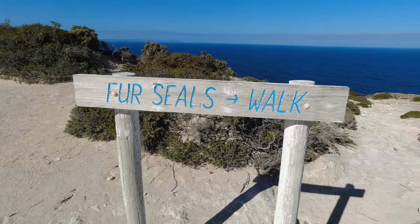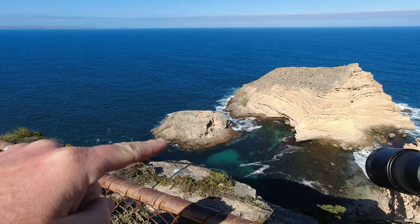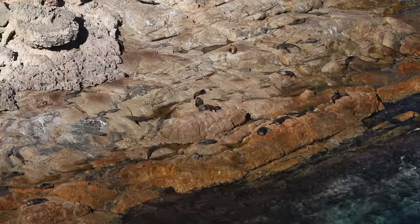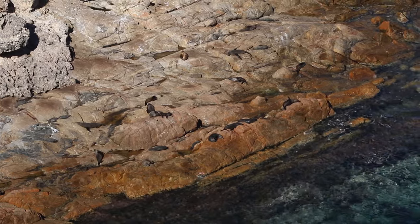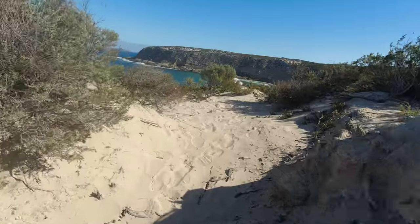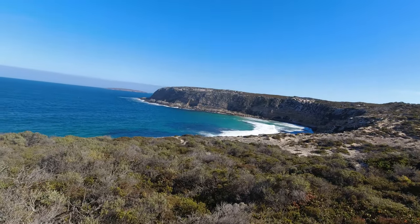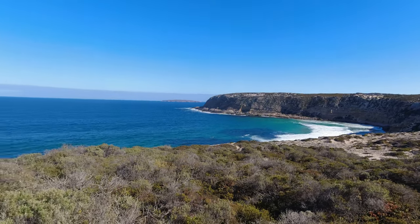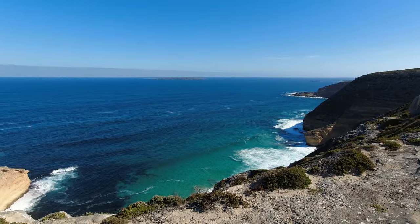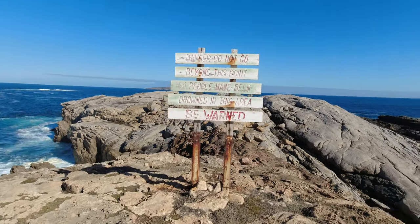And see if we can find some fur seals. Fur seals are on this rock down there. Moonlight Bay, this one was. Do not go beyond this point.